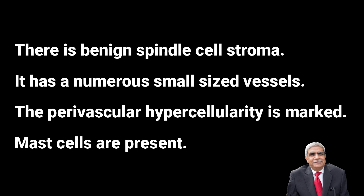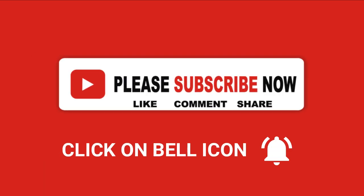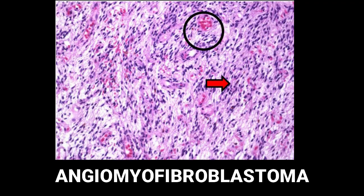It has numerous small-sized blood vessels. The perivascular hypercellularity is marked. Mast cells are present. Now, this is the photograph which shows the microscopic features of angiomyofibroblastoma. The red arrow points towards spindle-shaped cells showing increased cellularity, but they are benign, whereas the blood vessels are seen by the black circle, which are surrounded by spindle-shaped cells and inflammatory cells.